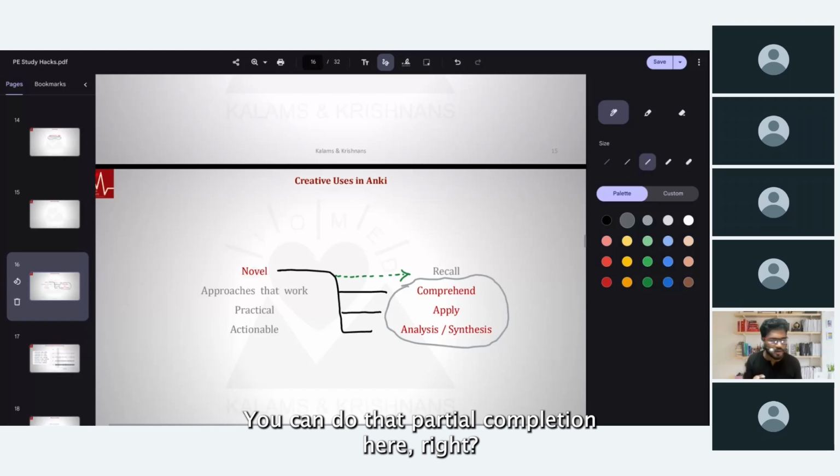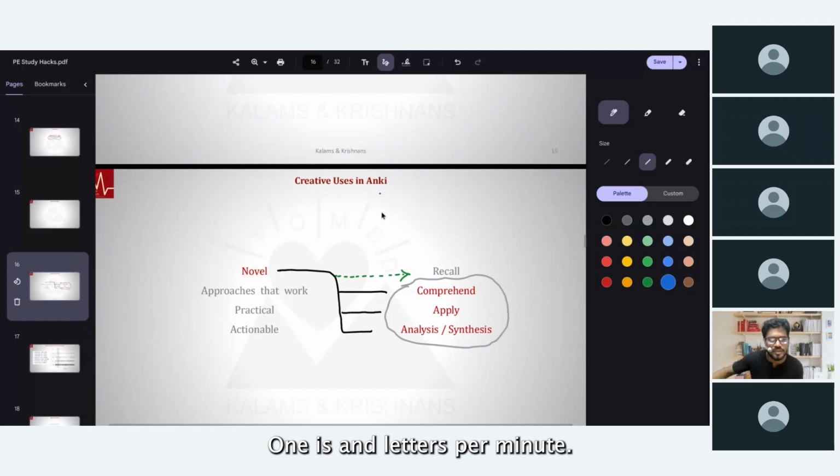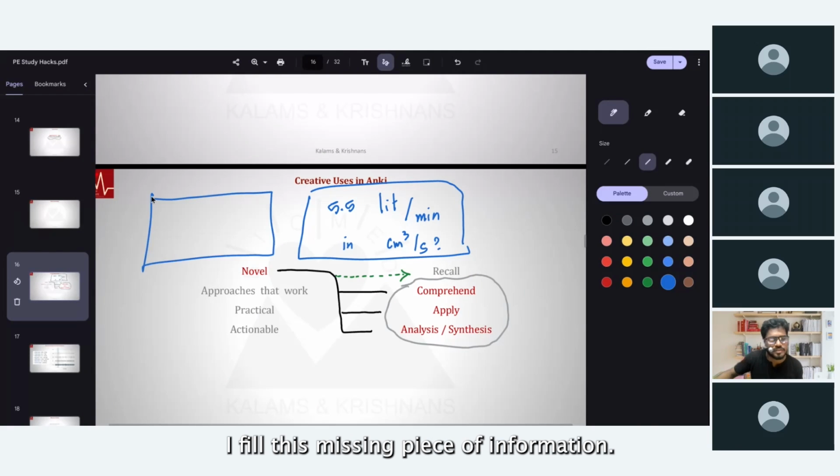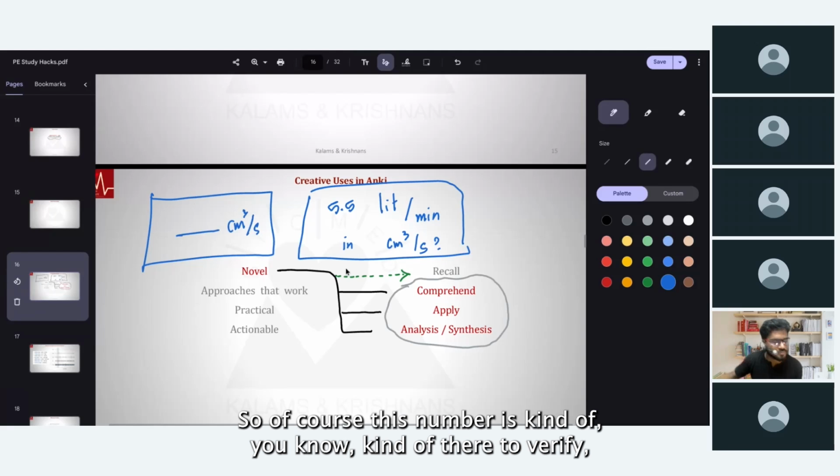You can do that partial completion here. One is in liters per minute. I have a value, say 5.5 liters per minute, cardiac output. This is the front side of the card. The other is centimeters cubed per second. I do this calculation and fill in the missing piece of information, cubed per second. You do this once, and this number is there to verify.